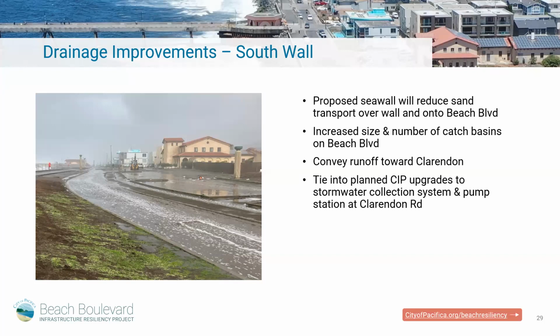And again, as we talked about earlier, the realignment of the wall and some of the design of these features along the promenade and planter strips along that parking lot will provide opportunities, if that wall does overtop, to slow down this overtopping so some of the sand and debris settle out before it gets across to the road, to reduce the chance of silting in and clogging of these inlets in the storm drain system.